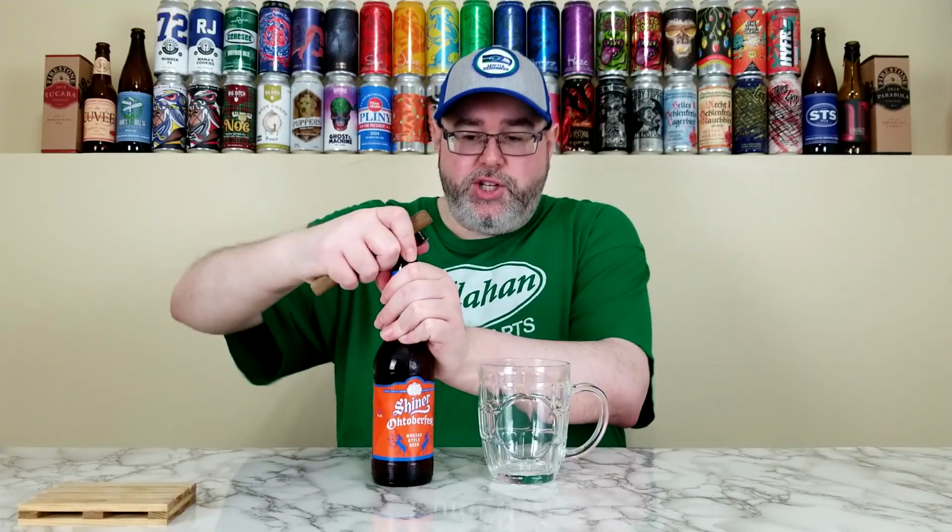I've had a bunch of different Shiner beers. I've reviewed a handful on the channel, never picked up their Oktoberfest for whatever reason. So this year, I thought I would grab it, and I'm reviewing 5 beers during the official Oktoberfest celebration in Munich, Germany. This is one of the 5, and I thought, you know what, let's give it a go. So 5.7%, 18 IBUs, it's Shiner. Hopefully it's quite tasty. We will see.